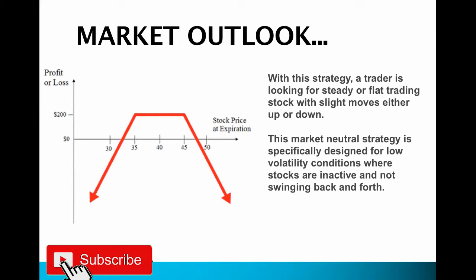So with this strategy, again, like I was talking about, you're going to look for a steady or flat trading stock and slight movements up or down. It's not going to be a strategy where you actually need the stock to be absolutely 100% flat, close to zero return, no movement at all.